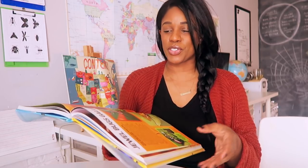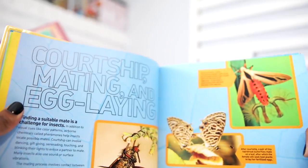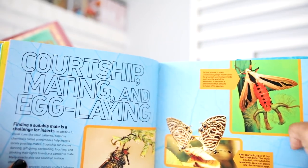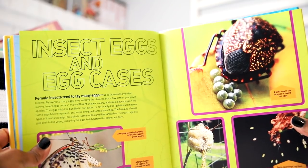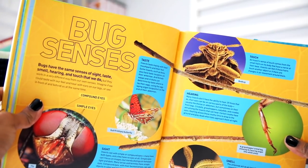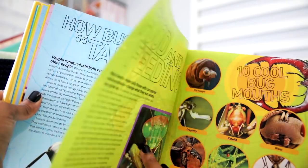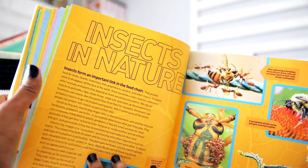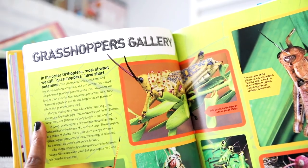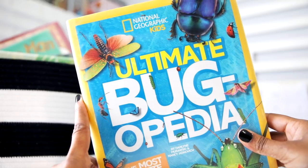First of all, I love the pictures. I love that they are not illustrations. They're actual, like, beautiful, beautiful photographs of these bugs. And you guys know that totally speaks to me because I am a photographer. So I'm totally thinking about the kind of lens they're using and the angle and all of that other stuff that most people wouldn't even think about. But the photographs in this book are incredible.